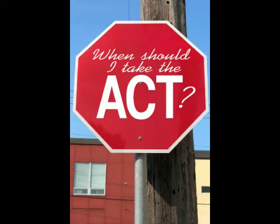When should I take the ACT? The best time is after you have some knowledge of Algebra 2, typically in the second semester of your junior year.